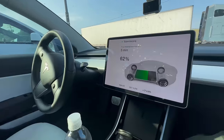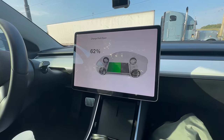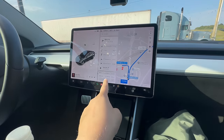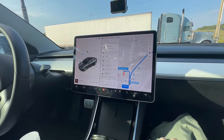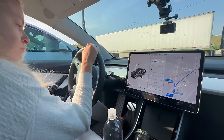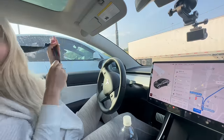Alyssa's heading out just to unplug the car. And there we go. We are unplugged and we are ready to go. 100 and something miles to Nashville. 108. We'll be there at 8 p.m. Then we'll hammer down from there. Alyssa's taking on this leg. And then I'll probably take on the one after. Thanks for driving. Woot woot.